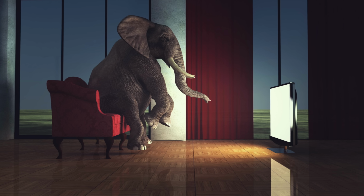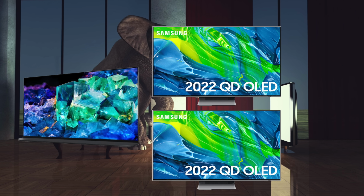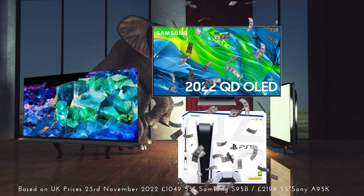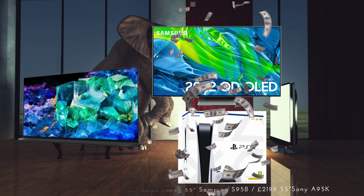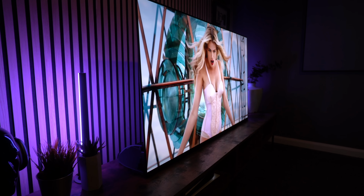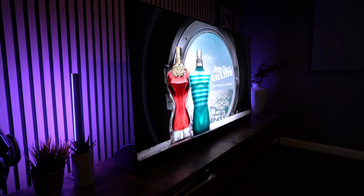So let's address the big elephant in the room. For the price of one Sony A95K, you can purchase two Samsung S95Bs. Or perhaps you'd rather get the larger Samsung S95B, a PS5, and have loads of cash left over. So this is a massive consideration, and I will give you my final thoughts on that matter at the end of this video. So let's get started with a physical comparison.